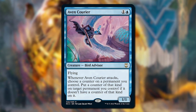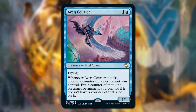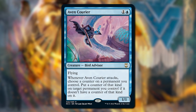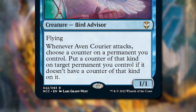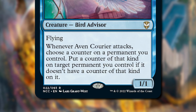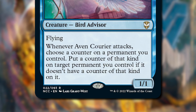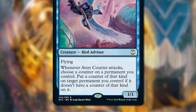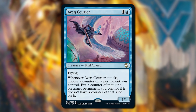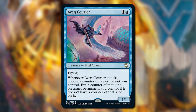Moving right along, we'll go to Aven Courier, a simple but powerful card. 1 blue for a 1/1 flying bird advisor. Lots of birds here. Makes sense, I guess, when Falco's heading up your faction. It has flying, and whenever Aven Courier attacks, choose a counter on a permanent you control. Put a counter of that kind on target permanent you control if it doesn't have a counter of that kind on it. So basically, when it attacks, you pick a counter, and then you put a counter of that kind on another permanent, so it kind of shares your counters around.